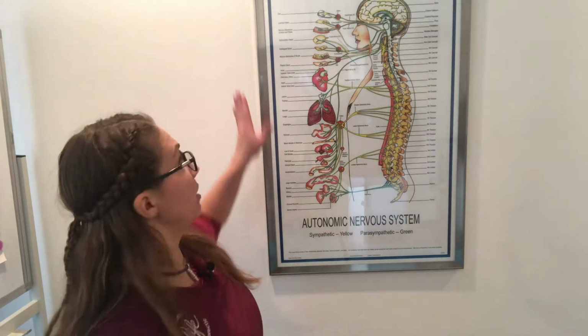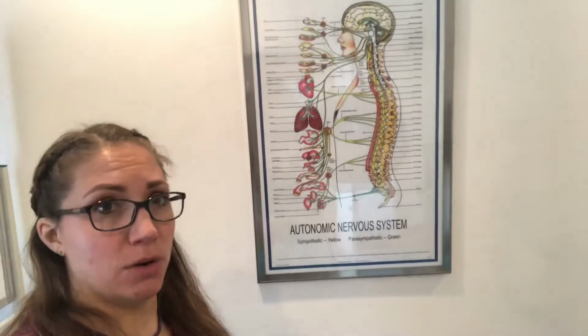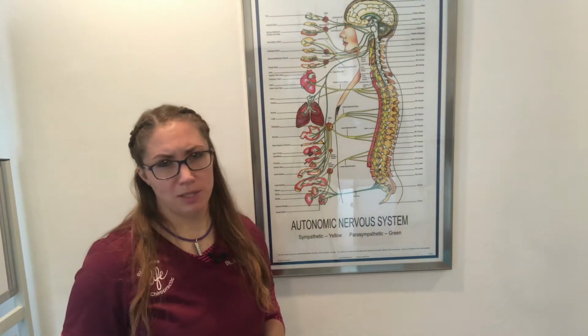Today I would like to have a conversation with the audience about where health comes from. So I want us to think about this. This is going to be an autonomic nervous system chart, and this chart is going to show us where nerves come out. In previous videos, I've talked a lot about nervous system disturbances.